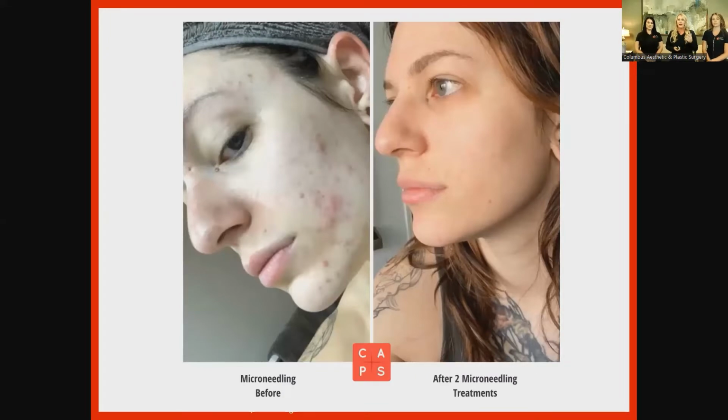This is actually one of Casey's clients that she did microneedling on. Like I said, I love doing it on acne clients. You can see clearly here in these before and after pictures that it helped this client tremendously. Casey, how many microneedlings did you do on this client? So on this particular client, I only did 2 microneedling sessions.